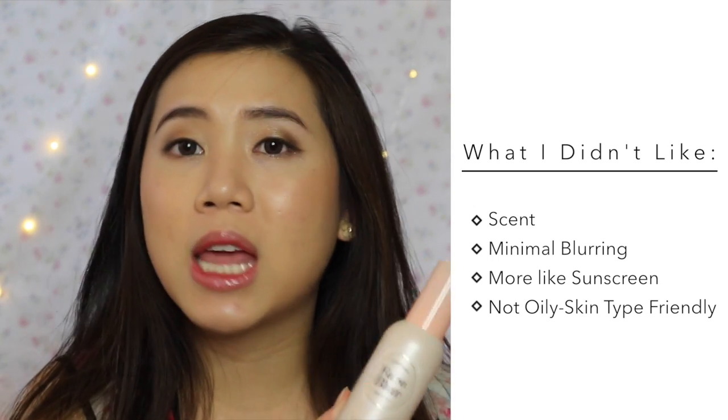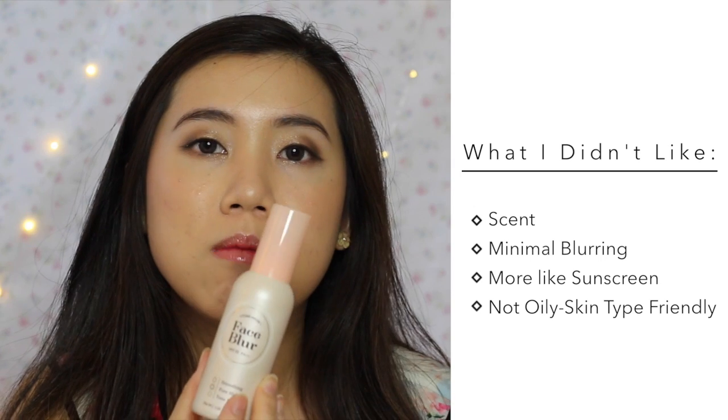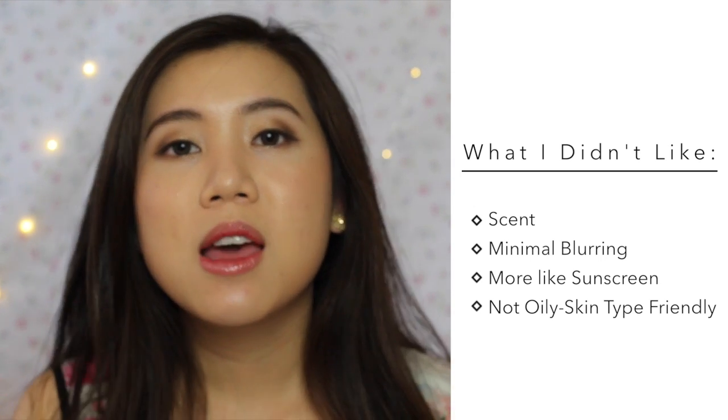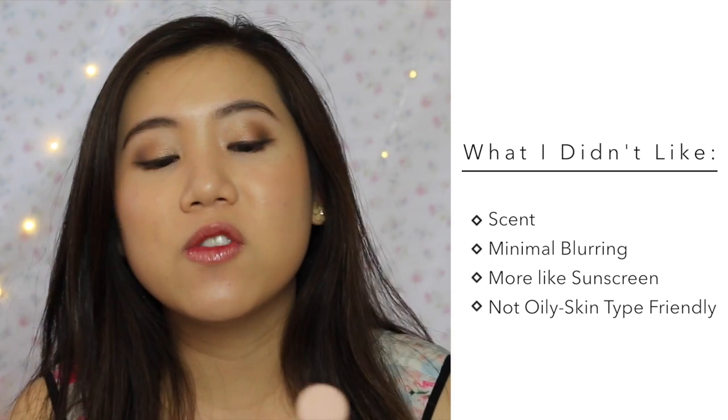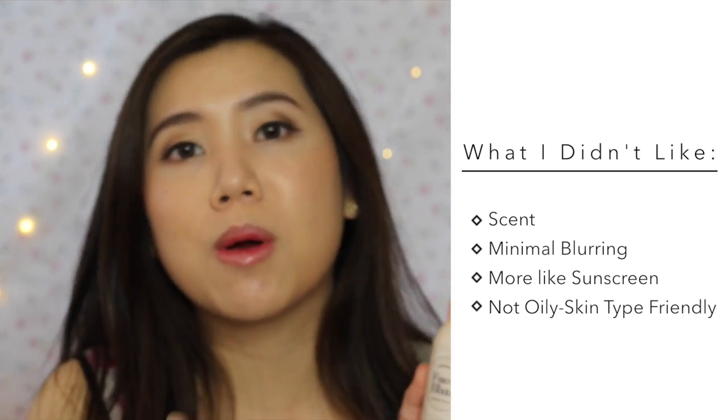But I feel like this is more catered towards those who have really nice skin already. So those who have medium to small pores and really nice skin, no acne, I feel like this is more for those who have that kind of skin type, if you are wanting to wear it alone, of course.